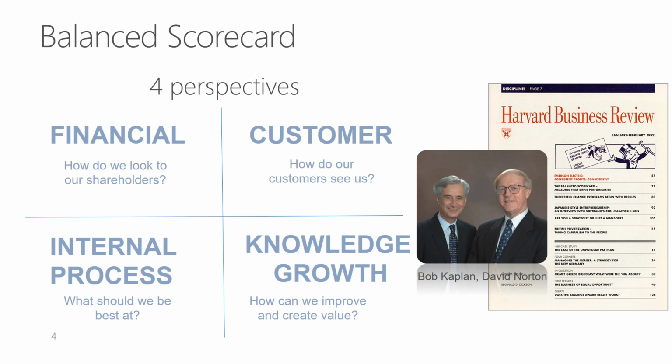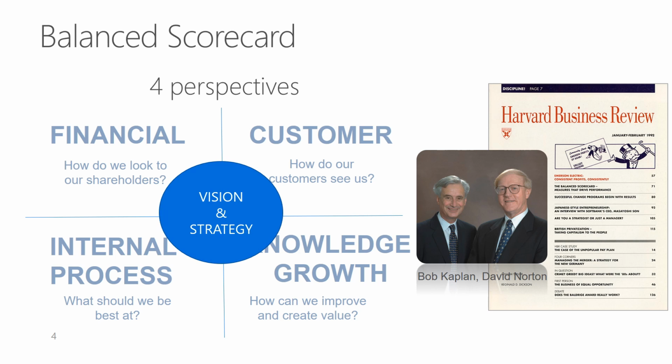And they created the model called Balanced Scorecard, which has four perspectives. First, of course, we still have the financial perspective, or how we look to our shareholders. Next, we need to think about customers, or how our customers see us. Third, when we have customer services and products, we need to think about internal processes and systems. And the fourth perspective is knowledge and growth, which generally means people. All these four perspectives come together and explain our vision and strategy.